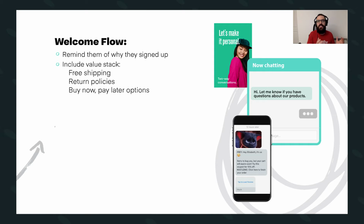This is a great message to do that, and then push them to either your reviews if you have a lot of UGC and social proof, or any third-party validation, or even your best sellers, just things that will convince someone who's never bought from you before to get comfortable with your brand.